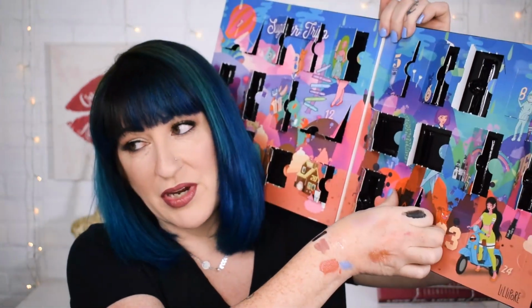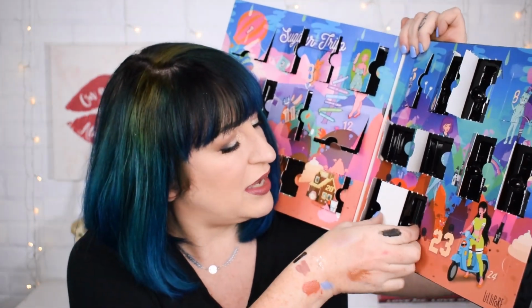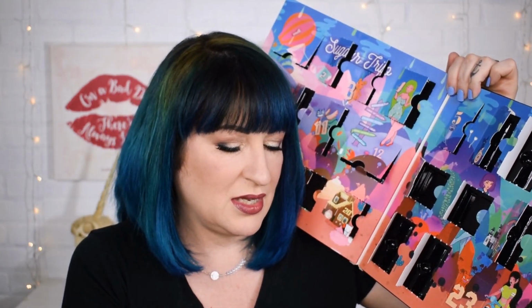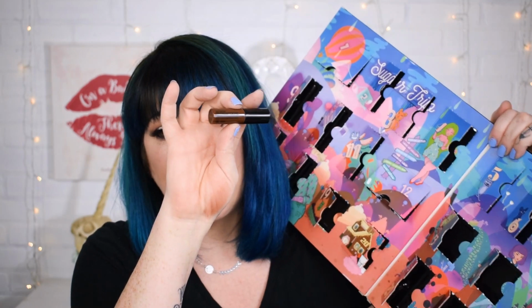All right, 3 more to go. Number 23 is a lip lingerie, and this is in the shade, Deep Rooted. And it is a very, very deep brown. It's a very rich, rich brown. That's like chocolate. And again, I will be trying all of these on, so be sure to stay tuned for all of that.